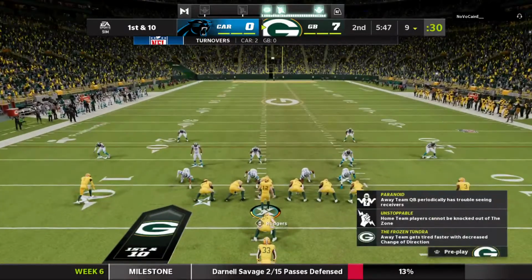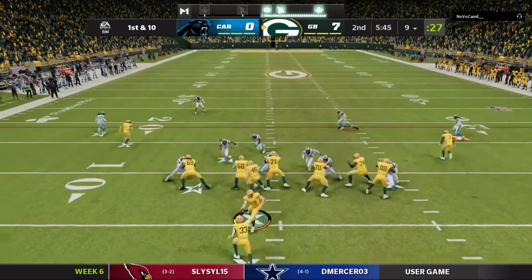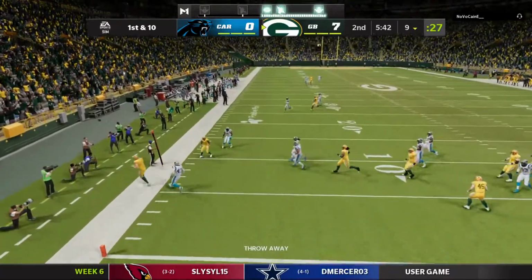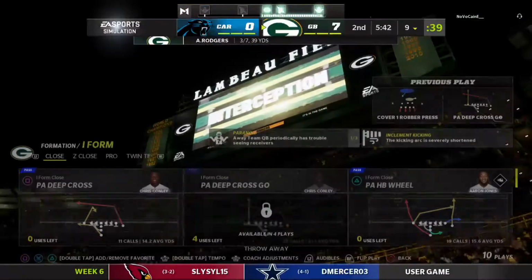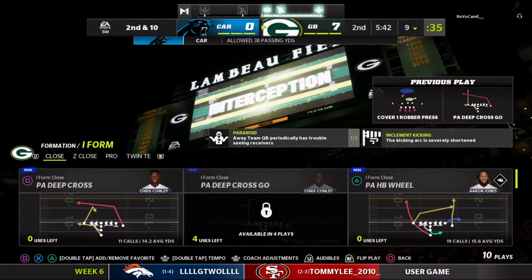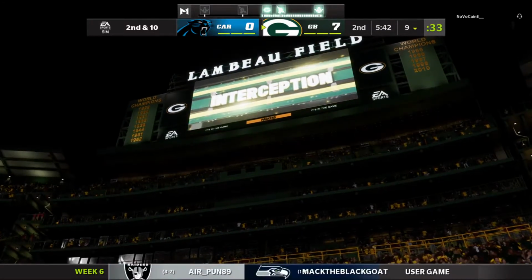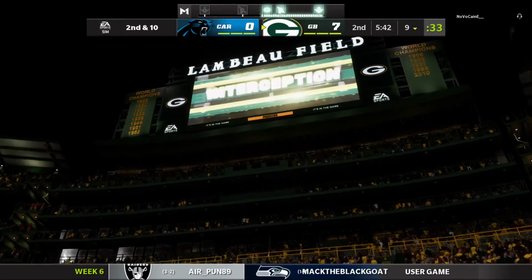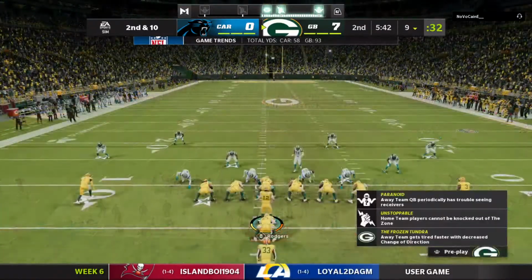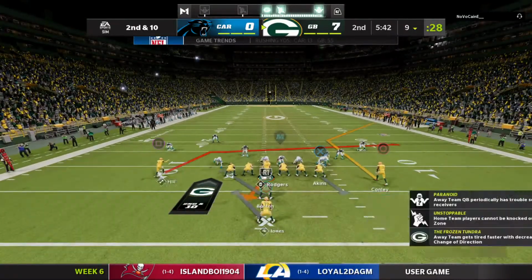About set to get this drive started, the Green Bay offense at the line. So after the INT, it's Rodgers. And he'll just get rid of it. Yeah, that one sailed on him. You've got to make sure you give your receiver a chance to come down inbounds because they are very gifted. They'll make the circus catches, but they make them out of bounds. That does you no good. So now 2nd and 10 after the incompletion on first down.